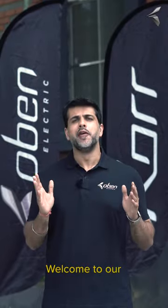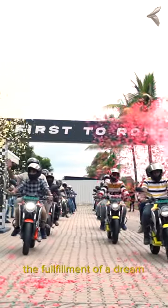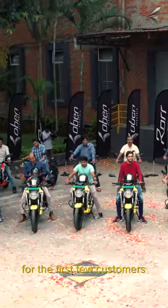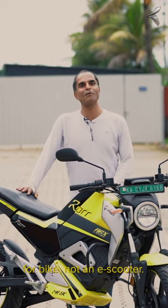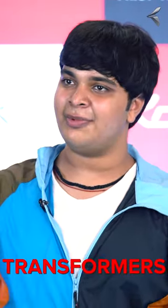Welcome to our flagship event, First to Rorr, which represents the fulfillment of a dream for the first few customers of Oben Rorr in each city. I was particularly looking for a bike, not electric scooters. And it is a little masculine as well, so I think that suits my personality. I've chosen yellow, it gives me Transformers vibes, I love it.